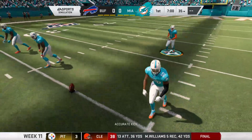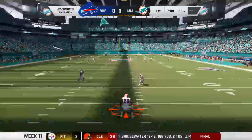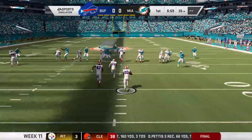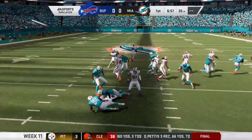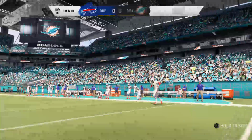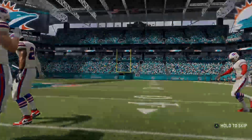The NFL season has hit high gear, and off we go in Week 11 on EA Sports. This will be fielded at the 6. Then he'll take it past the 25 and up to the 28-yard line. So here come the Bills on offense for the first time.